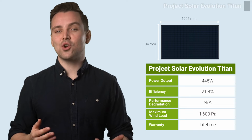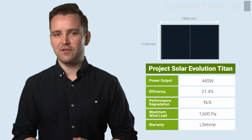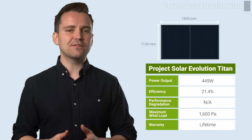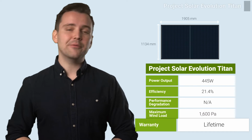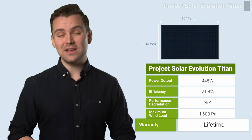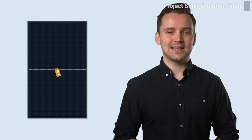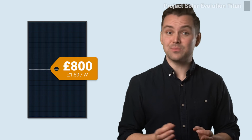Project Solar is even confident enough in the quality and power of their Titan 445 panels that they provide a lifetime warranty for them, guaranteeing at least 80% output even after 25 years. This exceptional efficiency does come with a high price too, the highest on our list at approximately £800 per panel.